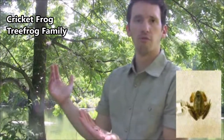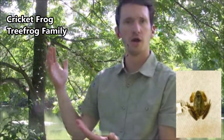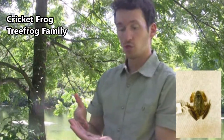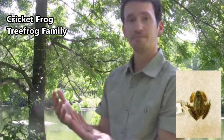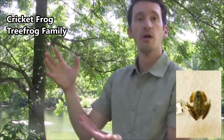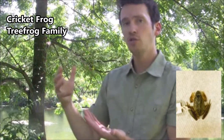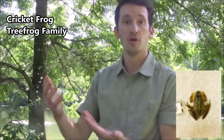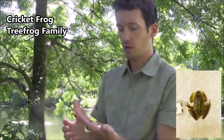This is the cricket frog that we found here at Martell Forest, at this nice permanent pond that's occupied by a lot of green frogs and bullfrogs. But the cricket frog here is actually a member of the tree frog family. So it does have the toe pads that it uses to climb up and down the trees and the surrounding vegetation. The toe pads aren't as large as a gray tree frog or Cope's gray tree frogs will be, but they do still have a little bit of suction capability on their toes that they can use to climb around the surrounding vegetation.